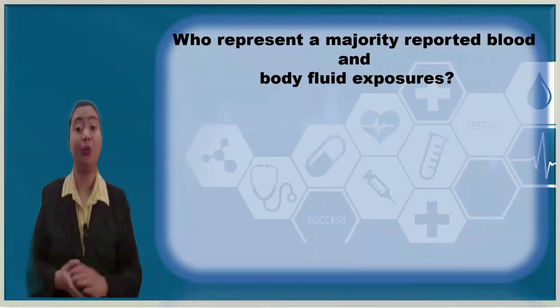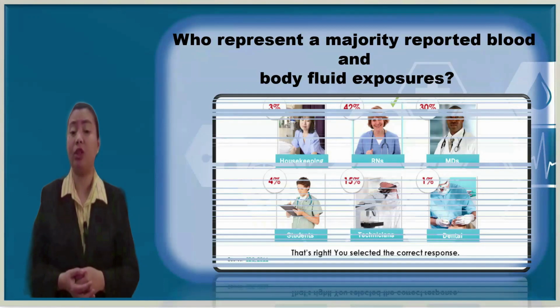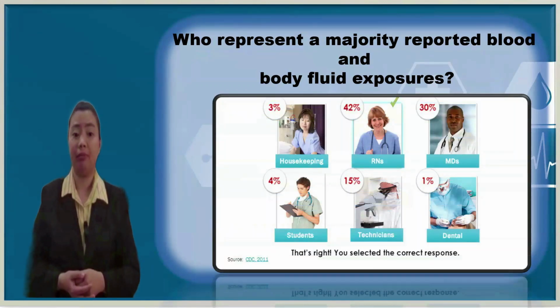And according to the World Health Organization, more than 2 million occupational exposures to sharp injuries occur among more than 35 million healthcare workers annually. And who do you think represents the majority of reported blood and body fluids exposure? You're right, it's the registered nurses.